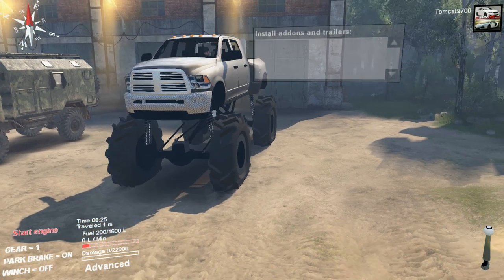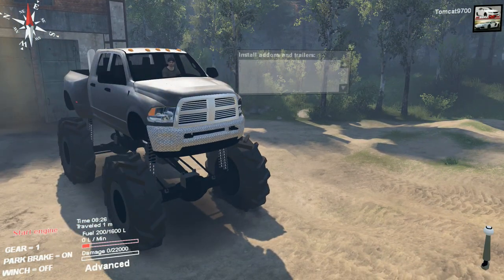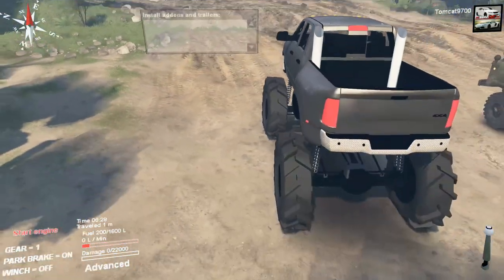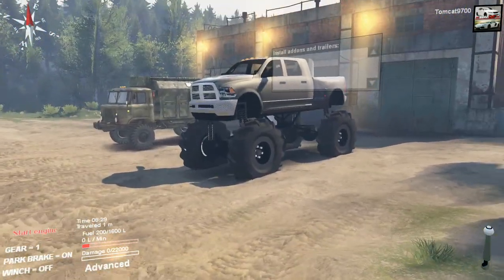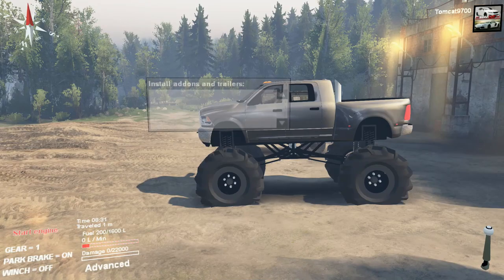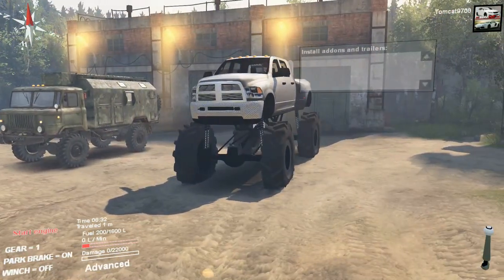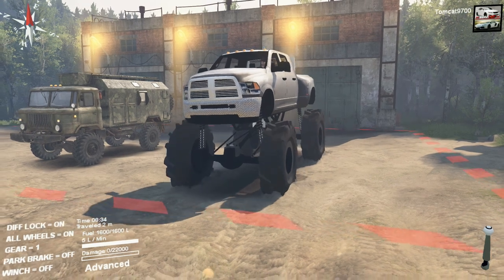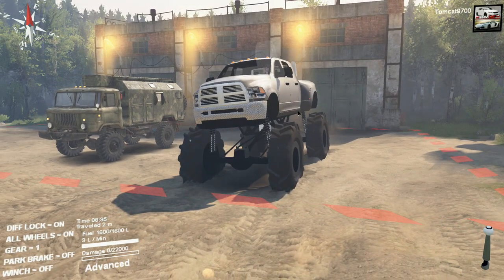This thing is ridiculous. It's on a mud truck chassis with military axles. It's a custom frame, and I don't even know, the proportions kind of don't look right to me, but I feel like it would still be fun. So I'm gonna go ahead and take it out for a little drive and see what it's like. First off, I want to see if there's anything we can do.